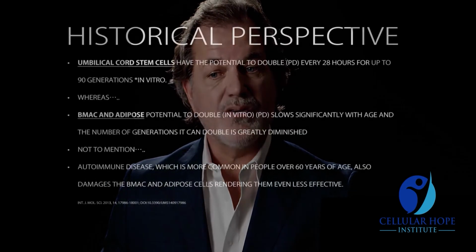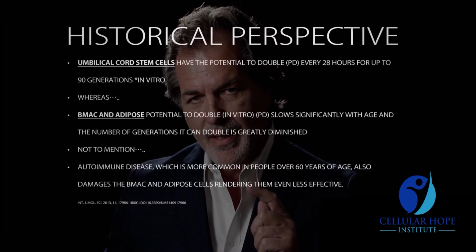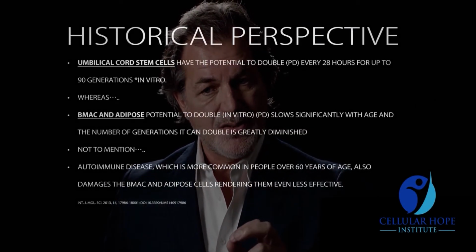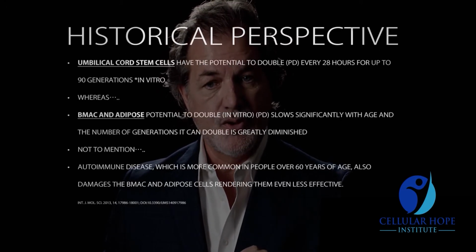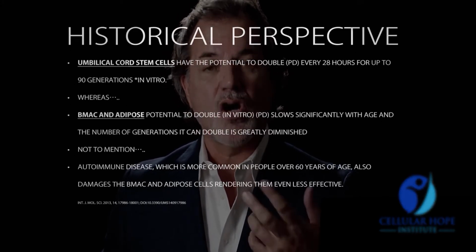So, umbilical cord cells have the potential to duplicate every 24 hours for up to 90 generations in vitro in the lab. There's some controversy about this now as to whether or not stem cells actually duplicate in the body. However, if you look at the fact that, as we age, our concentration of stem cells in our body diminishes, it doesn't make sense that they have the ability to duplicate. So we'll go with the majority of the thinking that says that stem cells do not duplicate in our body. However, they have the potential to duplicate in the lab. Now, that's umbilical cord stem cells. Bone marrow and adipose tissue stem cells also have the ability to duplicate in the lab, though it is significantly slower just due to the fact that the cells are significantly older.